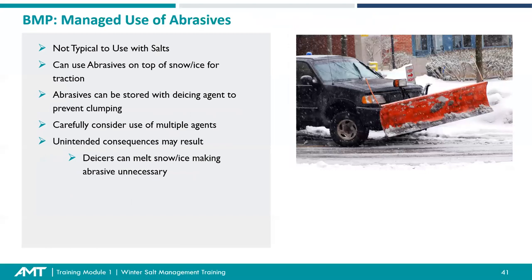So I previously discussed abrasives, some of those pros and cons for use. Again, they can be used to prevent slipping and help with traction on certain surfaces. When using abrasives, they can be stored with a de-icing agent to prevent clumping. But I want to note that it's important that sand and other salts do not necessarily need to be used together. So specifically with de-icers, it's not always necessary to have abrasives once the salts are already melting the snow and ice. So being cognizant of when the best opportunities for abrasives are, again, as I mentioned, for smaller surface areas such as certain sidewalks, it's typically the best option.